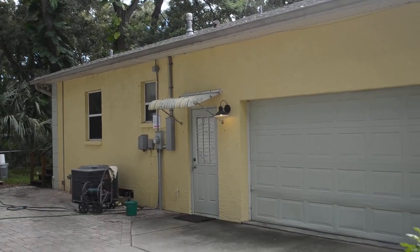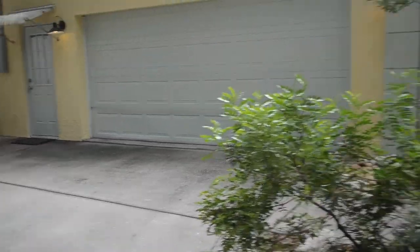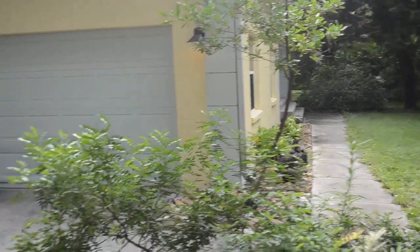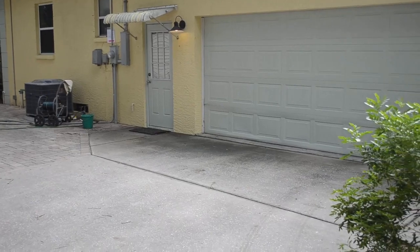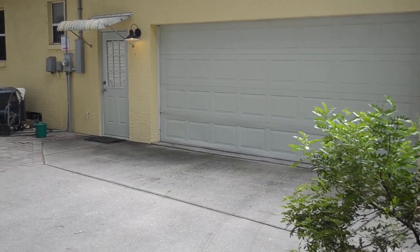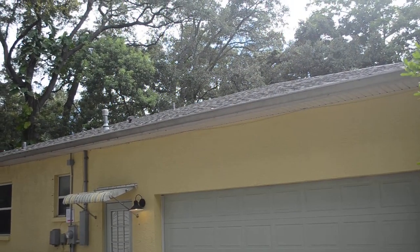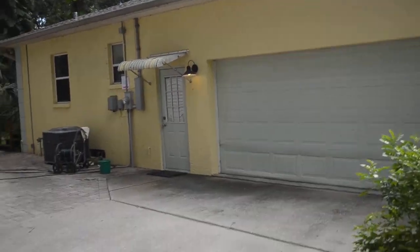And the guys did a really good job of cleaning up too. They had tarps down all around the house to catch the debris. And I have walked the driveway. I found one nail that they missed. So that's not too bad. Don't have to worry about getting flat tires when we're parking out here again. Alrighty, so a roof in 1 day. What do you know about that?